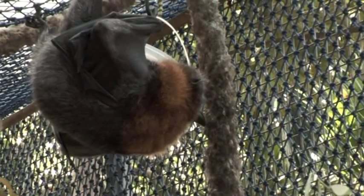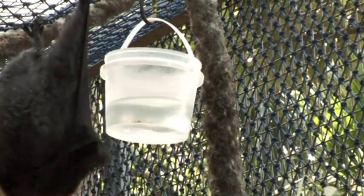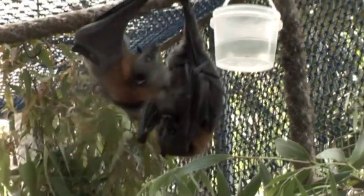So she opened up the sliding door and marched back into the flight aviary with all of her old friends. It was amazing. So they do remember, they do have definite friendships. A few years ago we had some hypothermic bats that came in. They were very cold. They came from all over Sydney and they were all here in a group.